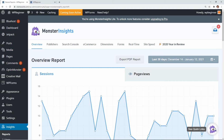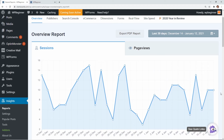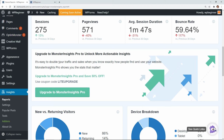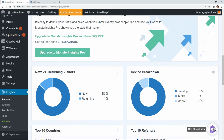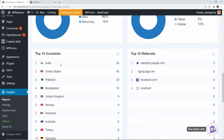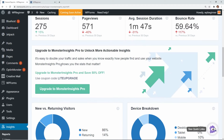One of the main things that you'll want to do for your new website is to install something like Monster Insights. With Monster Insights, you know exactly how much traffic is coming to your website because it connects your website to Google Analytics. Monster Insights brings all of the data in an overview report. It tells you how many sessions and how many page views your site has had. You can also see the average session duration, bounce rate, device breakdown, new user versus returning, your top countries and top referrals, and so much more.